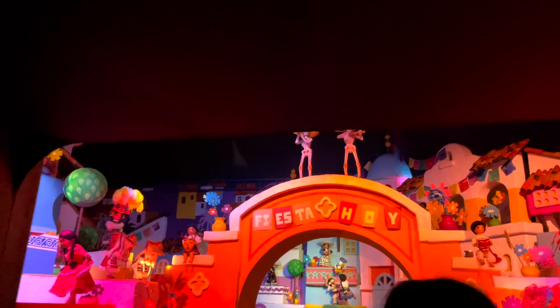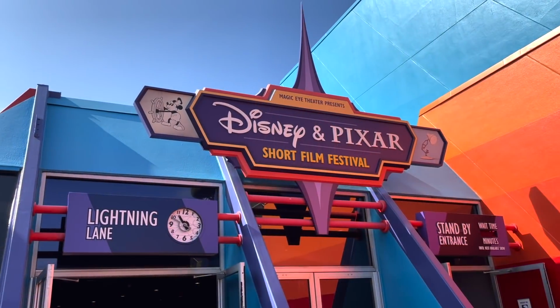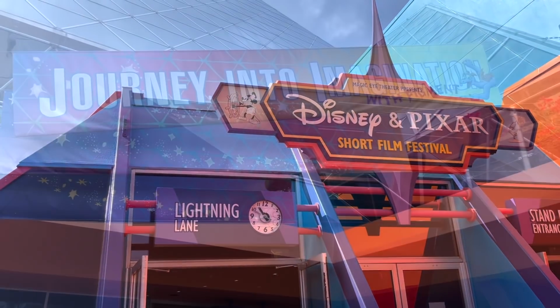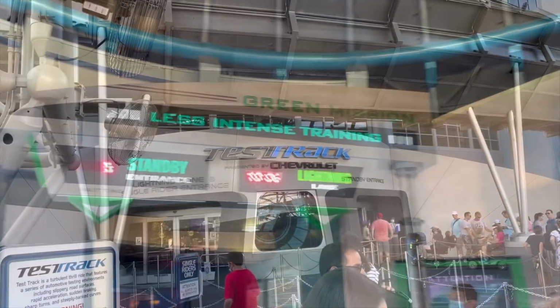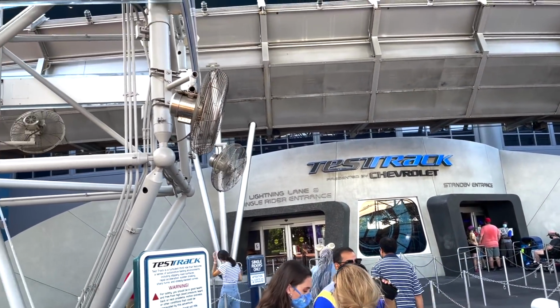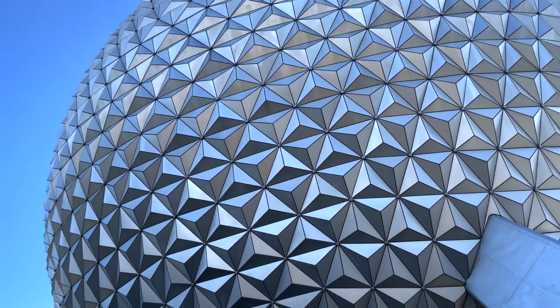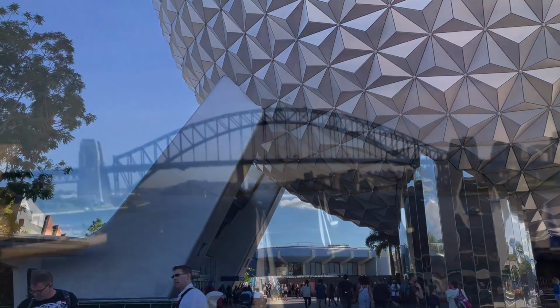Here's a quick overview of all the rides included with your Disney Genie Plus purchase. Disney and Pixar Short Film Festival, Journey into Imagination with Figment, Living with the Land, Mission Space Green, Mission Space Orange, Soarin', Spaceship Earth, Test Track, The Seas with Nemo and Friends, and Turtle Talk with Crush. Out of this list of attractions, I think the only ones that ever really rack up a huge wait time are Soarin' and Test Track.